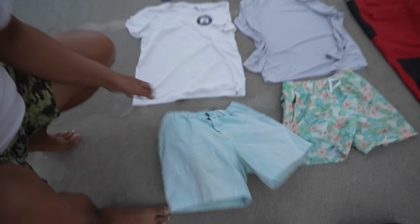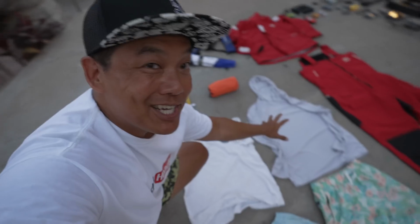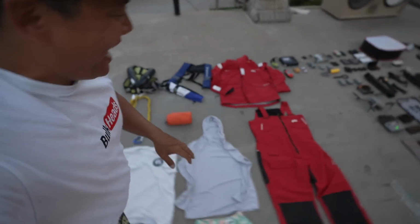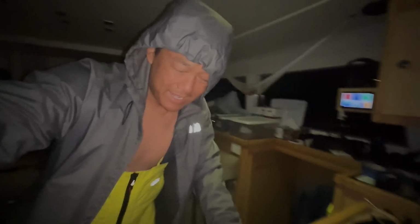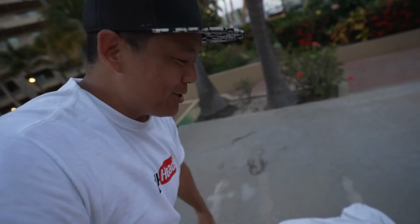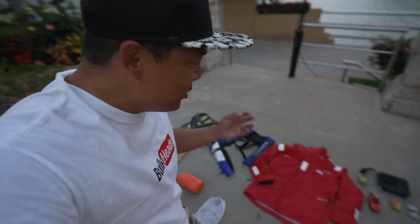My clothes. The only outfits you need on a boat are t-shirt, sun shirt, 2 pairs of shorts, 1 cotton so your butt stays dry, and some amazing foulies. A lot of rain out there tonight. Foulies is short for foul weather gear, which is just a fancy way for sailors to say rain jacket. It's either super hot and you're in the shorts, or it's storming like crazy and you need to be completely covered and waterproofed.